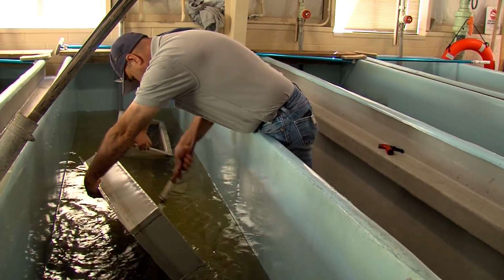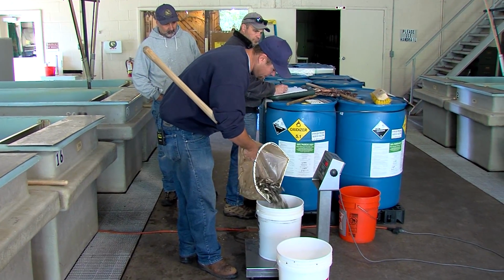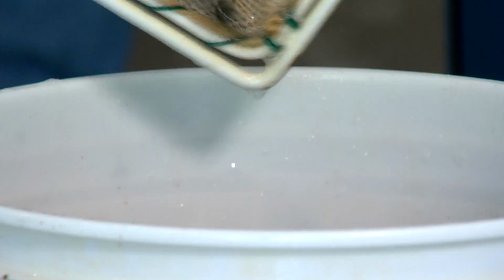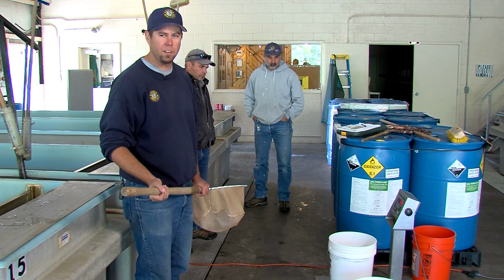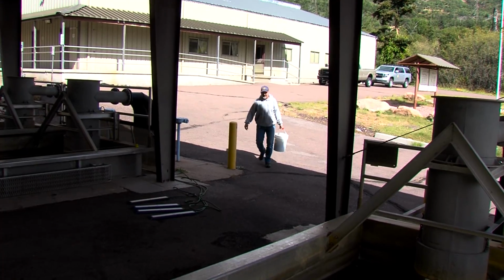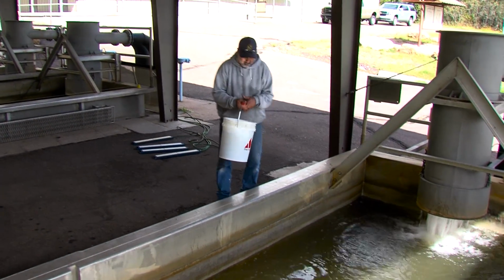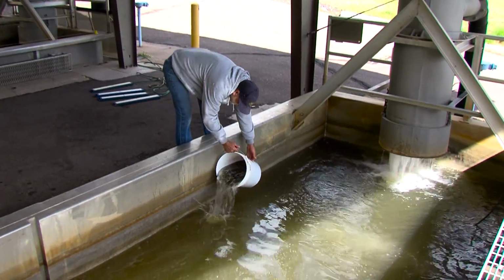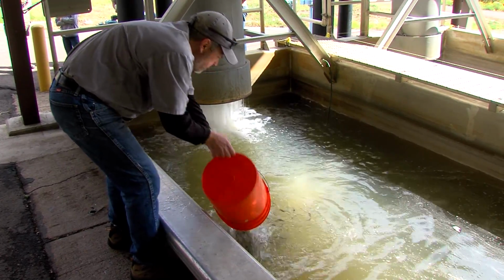They continue to grow in these indoor tanks for the next 5 to 6 months until it's time to move to the outdoor raceways. Today we are moving our fingerlings outside to the outdoor raceways to complete the grow out process out there. We're going to move out 6 tanks, should be about 105,000 fish. Once outside, the trout can grow almost 1 inch per month.